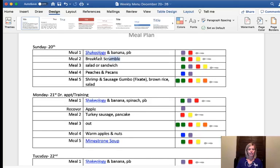So let's make this. I did finally make the breakfast scramble this week, and it was delicious. I'm going to make this a ham and spinach omelet. Ham and spinach omelet. And let's make that with breakfast potatoes.